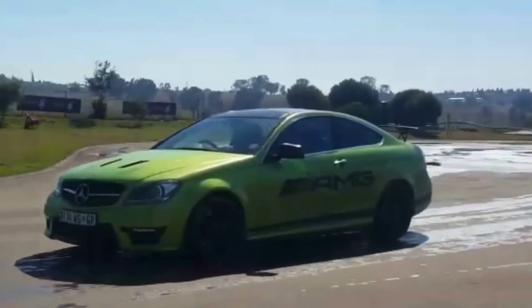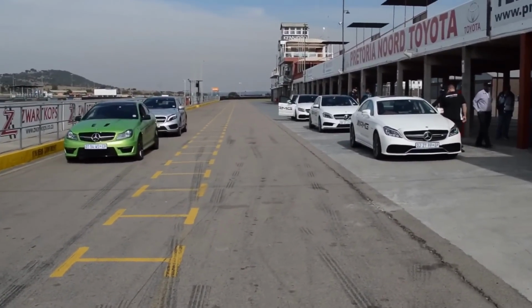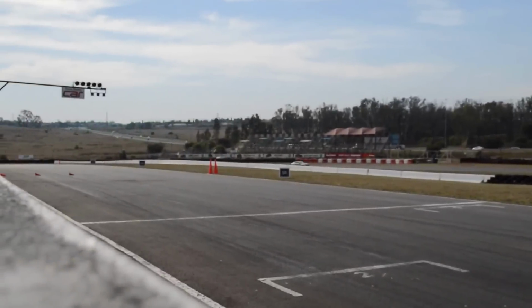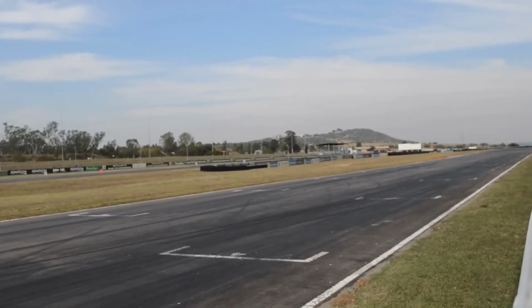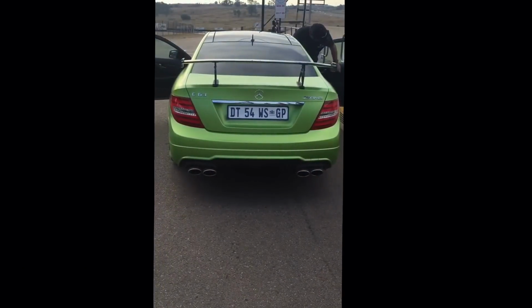So these are all the cars that we're gonna be driving today at the racetrack. I hope you guys enjoyed this episode because I truly enjoyed my day, guys. Like, this was such an amazing experience. This is how it sounds, everyone.